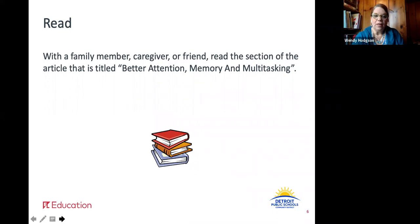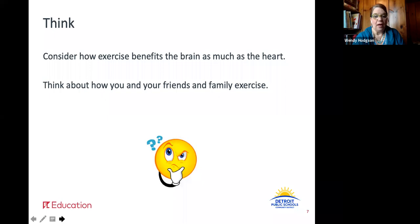So today, instead of reading the entire article, I'm going to have you work with a family member or a caregiver, maybe a friend, and I'd like you to look at the section of the text that is titled Better Attention, Memory, and Multitasking. I'm going to have you do some reading there. And as you do that, I really want you to think about how exercise benefits the brain as much as it benefits your heart. So we don't think about these things very much.